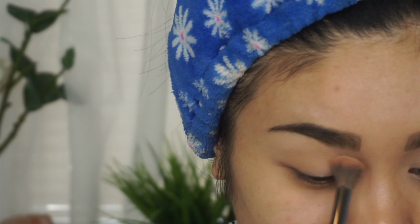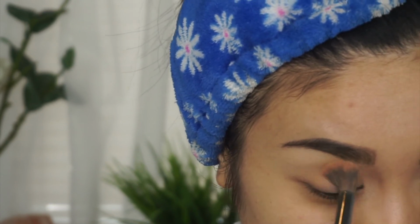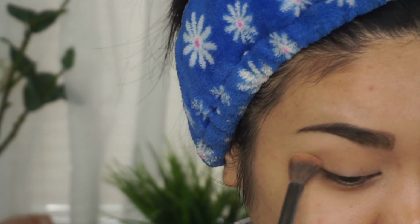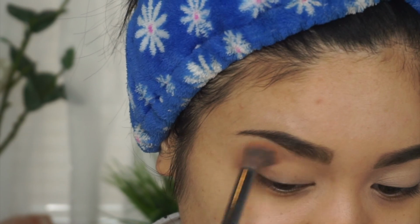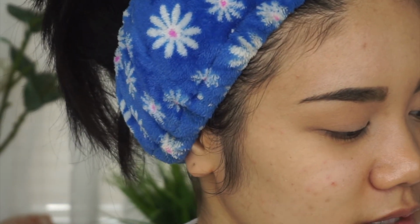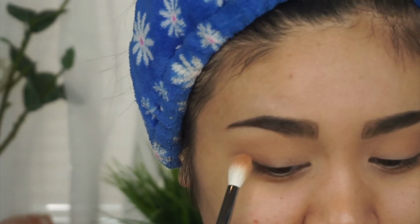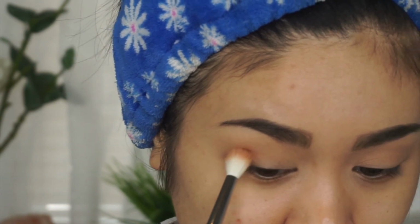Like I said, we're going for a more neutral, natural look, so just go very light-handed and blend that all throughout the lid. Taking this shade right here called Butter, we're gonna lay that right on top of the transition shade that we just put on, and this is going to be a slightly deeper brown, and we're gonna go very lightly because these colors are very, very pigmented.